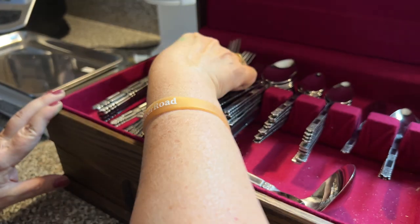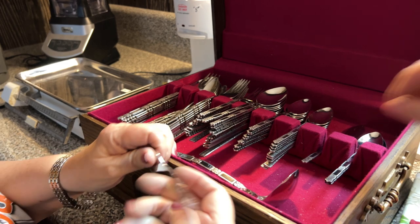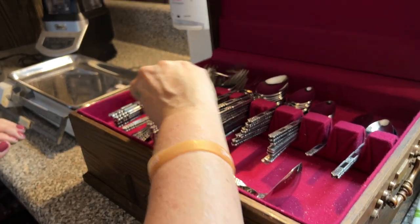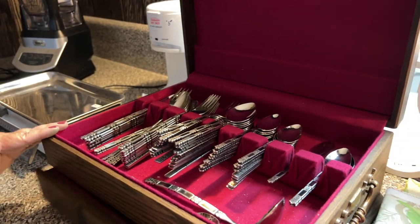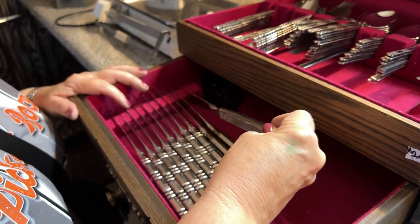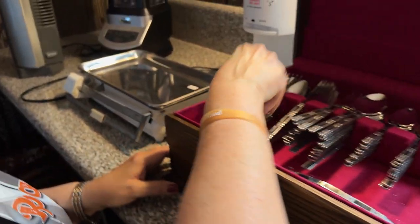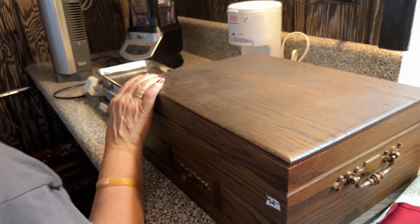Very vintage silverware set. They want $25 for that. And what is the name on that? It's stainless, Community. Community stainless. That's great. I just don't think I want to get into selling silverware. And I know a lot of people may be screaming, but it's a big commitment.